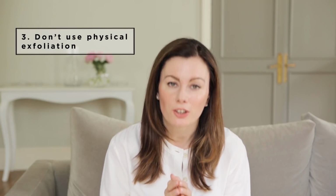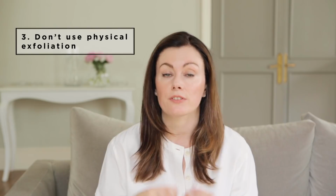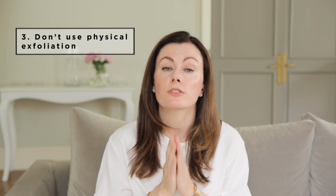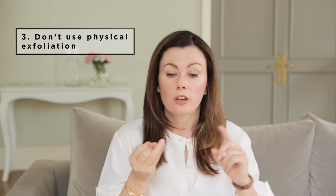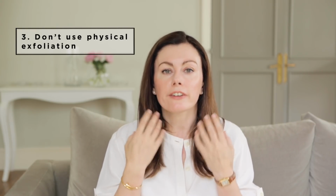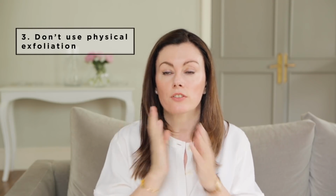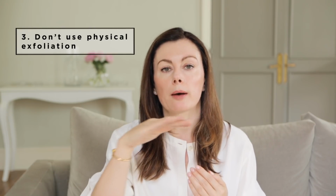Acne scarring hack number 3, please, please, please do not use physical exfoliation to try to treat your acne, especially if it's inflammatory or in fact even if it's comedonal, there's just no place for physical exfoliation. And it's an irritant, but more importantly, invariably, if you have pustules, which are the red ones with the white heads, if you use a physical exfoliant, you're going to dislodge the top of that blemish.